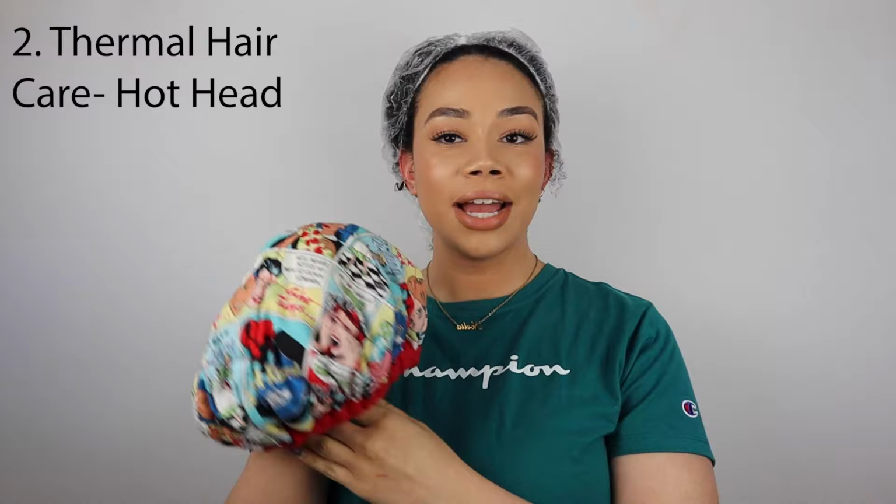So number two, you can use a thermal heat cap. I actually got this, I want to say last year, and I was so obsessed with this thing. It's not that I'm not, but I find that the hooded dryer is a lot quicker for me, but a lot of people forget that they have this, because I completely forgot that I had this, but this is so good to have. Throw it in the microwave for a few seconds on each side. You're supposed to flip it side to side and heat it up and just pop it on your head and it should warm up your deep conditioner. This is a good method.